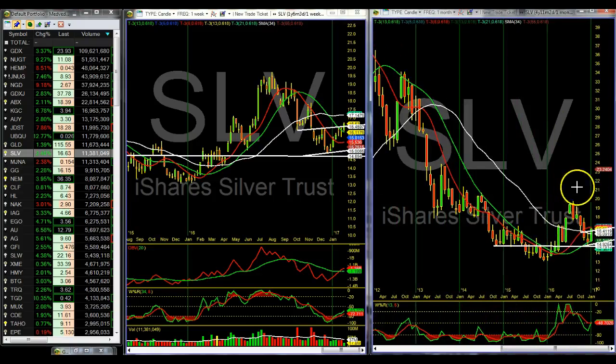Anyways, looks like a bullish retracement still, right? As always. Reverse head and shoulders on the weekly. Caught support real quick on that right shoulder. Broke into previous lows. Broke that neckline. Very nice.